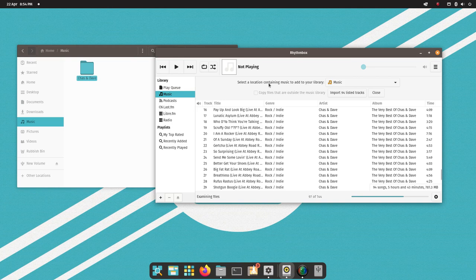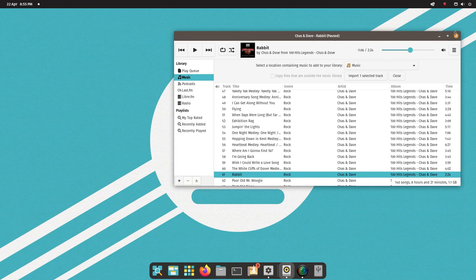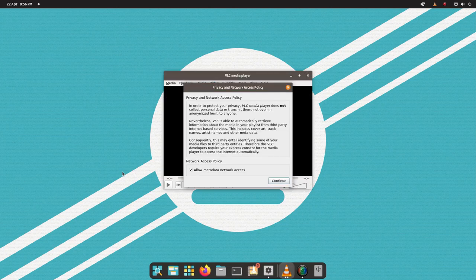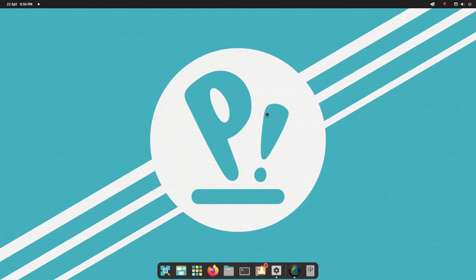And you can see it's now adding music into my library. And we can see if that works or not. Let's do Rabbit. So that worked. So we'll pause that and cancel that now. VLC, did that install? It did. And so we should be able to open that video from earlier. And you can see it's actually loaded the video okay. So that's working. Let's see what else we can install.